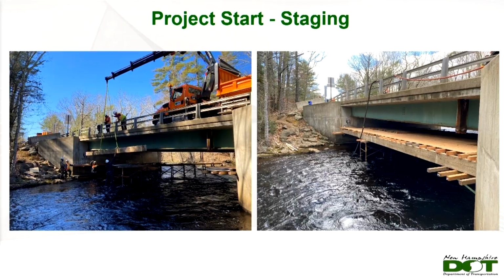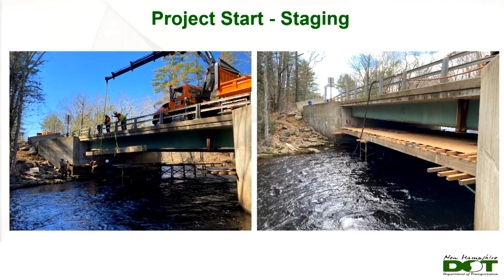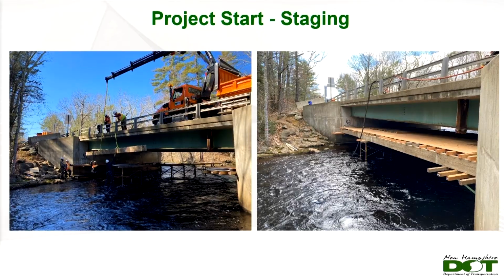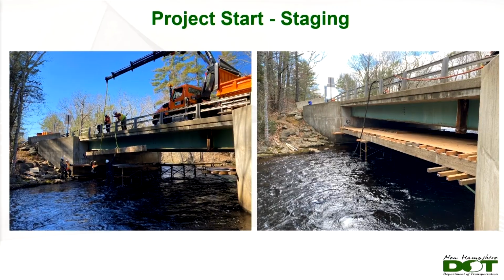We built some staging out of glulam beams that we have in inventory to do some of our projects. Because of the difference in the beams, the middle beams are essentially concrete. They're the concrete bulb T-beams, and the outside beams were steel beams. There wasn't a good way to do conventional shielding or staging for demolition, so we ended up installing this entire platform under the bridge.